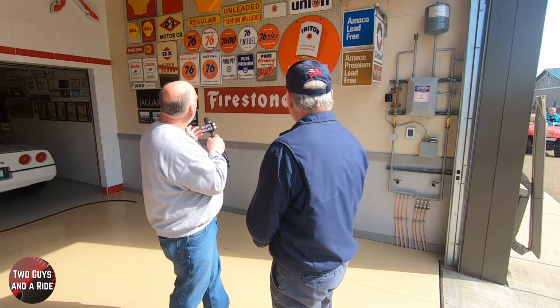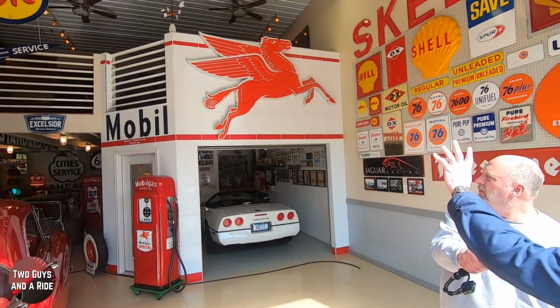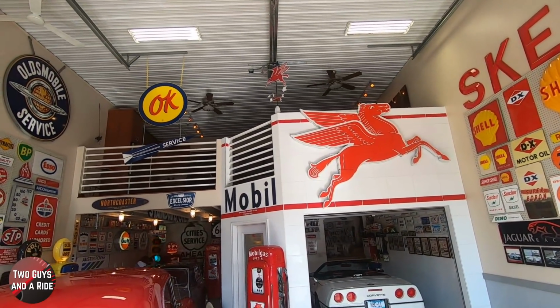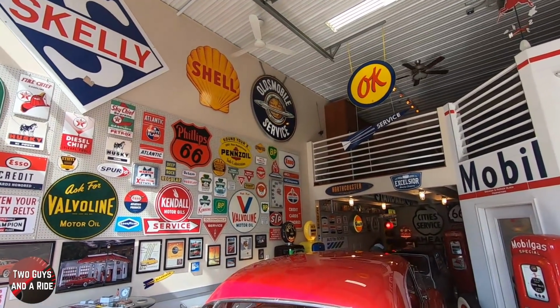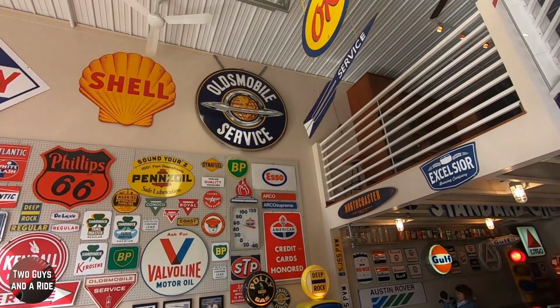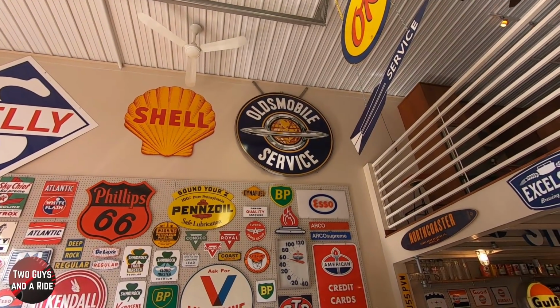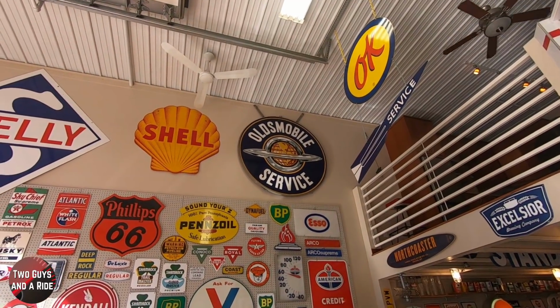So out of all of the signs that you have up here, are there any that are your favorite? The 2 favorite, I must say, the Pegasus in terms of the oil companies, I think that's the most distinctive logo. Love the flying horse, Pegasus, Greek mythology. The second favorite sign is the Oldsmobile service sign up on the wall there. That's a 60-inch new old stock. It came from Arizona. It was never outside. Came from an Oldsmobile dealership back in the 50s. It's got the ring around it, which is very unusual, very valuable sign. So those are my two favorite.